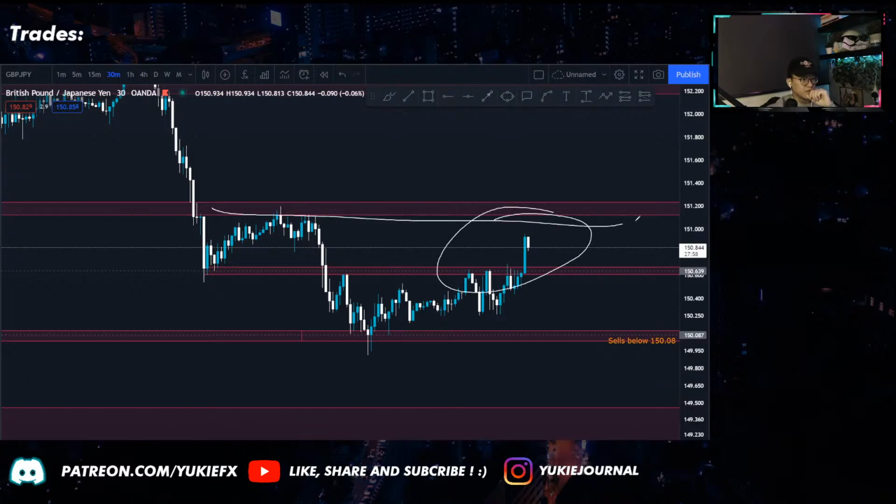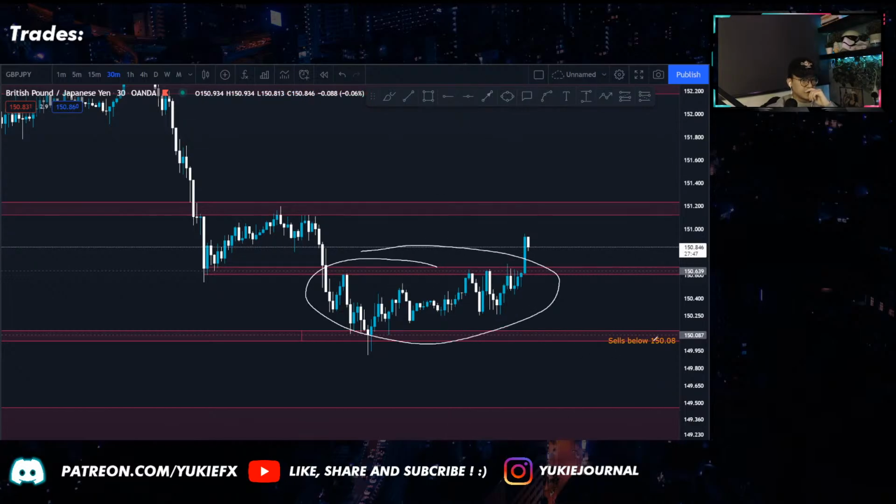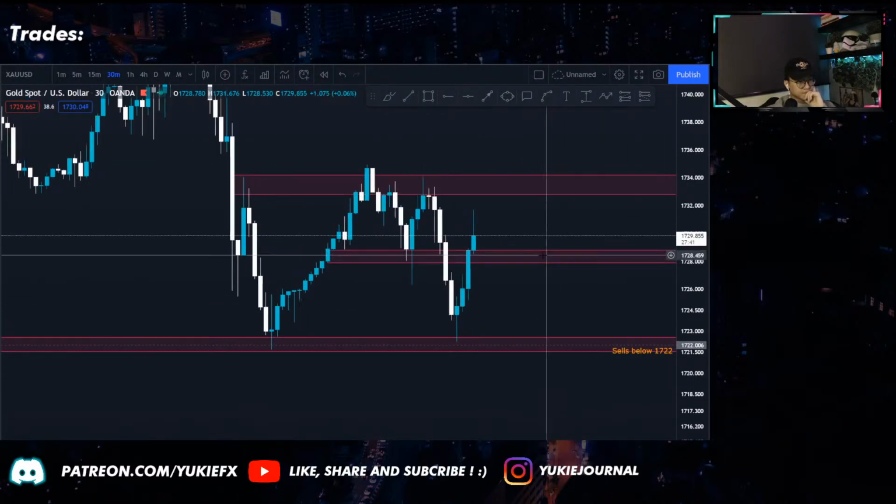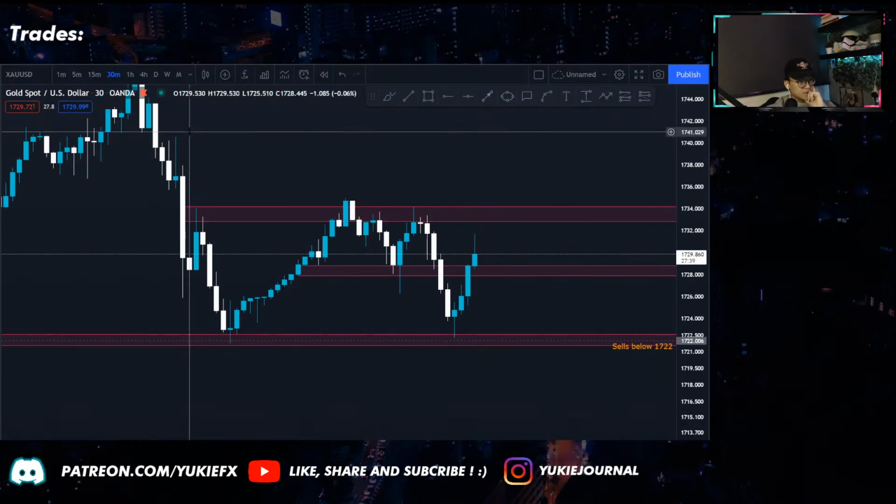We only take buys right here and sells below. No, even sells below this level is risky because of the range to the left. This consolidation range is a mess. Only take sells below this level. If not, there's nothing for me. For gold, it's nothing yet.